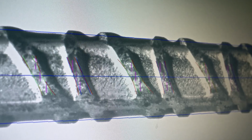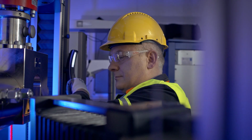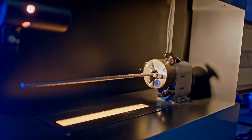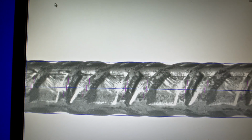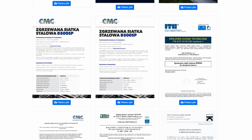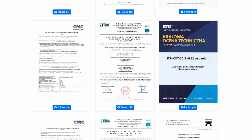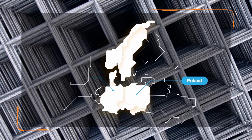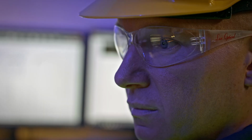As a manufacturer, we make sure we are using the proper production technology that allows us to obtain the required material properties as defined in relevant standards and to monitor them via internal and external inspection. Our in-house quality department supervises each production stage, from feedstock reception to the time when the welded mesh leaves the plant. External inspection is provided as well, with audits carried out by third-party certification entities. We hold certificates authorizing us to sell our mesh in many European markets, including Poland, Germany, Norway, Sweden, Denmark, Czechia, and Slovakia.